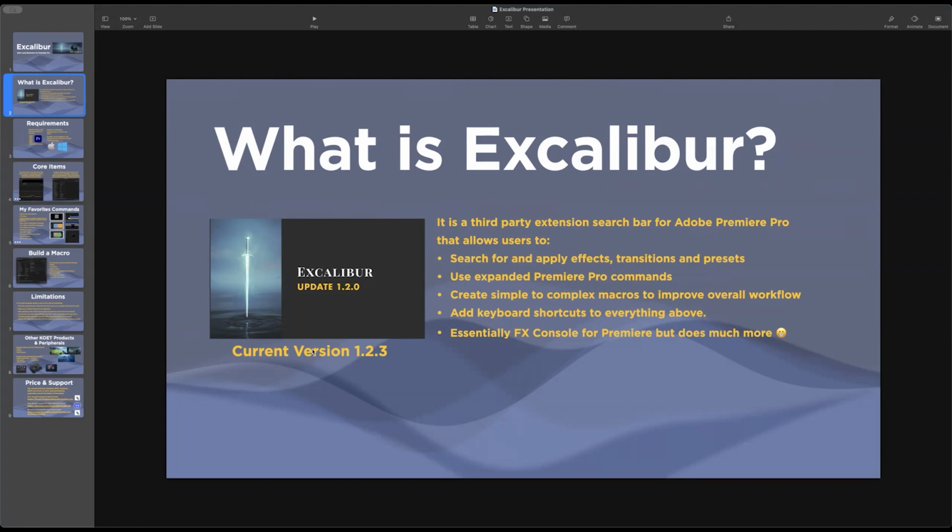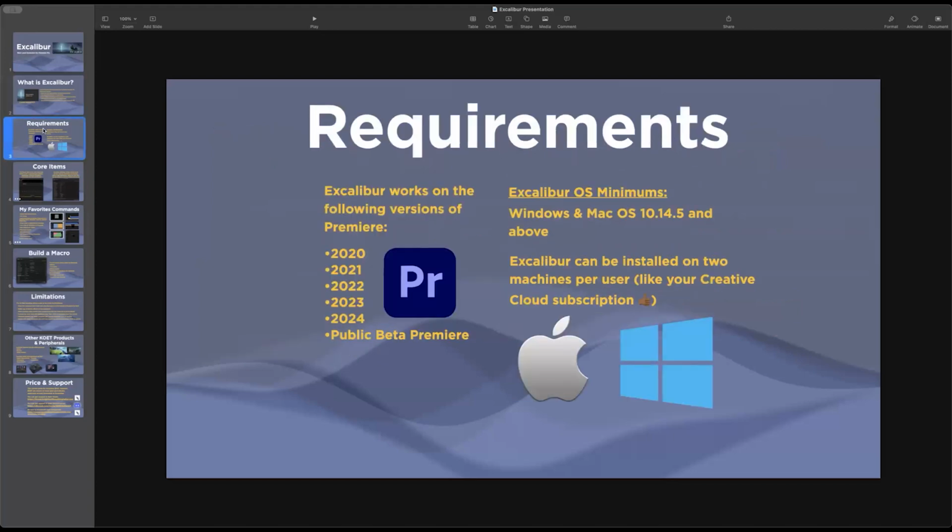Currently the version that's out right now is 1.2.3, and it works on Premiere Pro 2020, 2021, 2022, 2023, 24.3, and the public beta. I believe the minimum requirements for Windows are Windows 7, 10, and 11. Ivan, if you're watching this, feel free to let me know in the Discord if I'm correct on that. And it also works on Mac OS 10.14.5 and above.